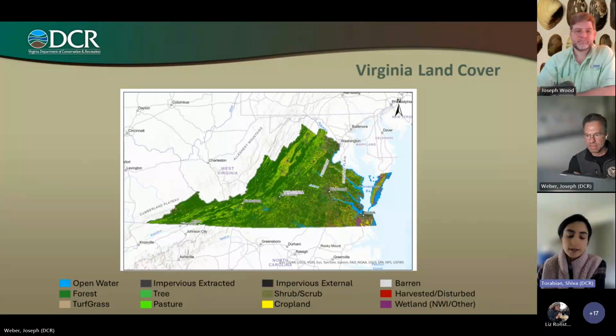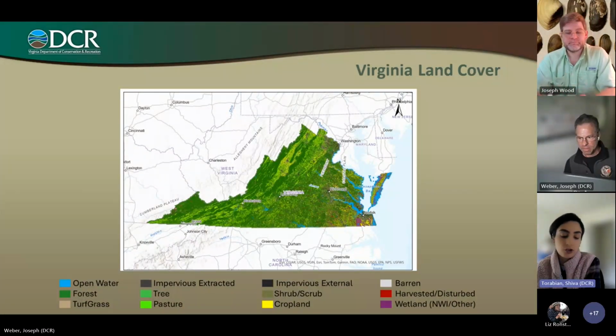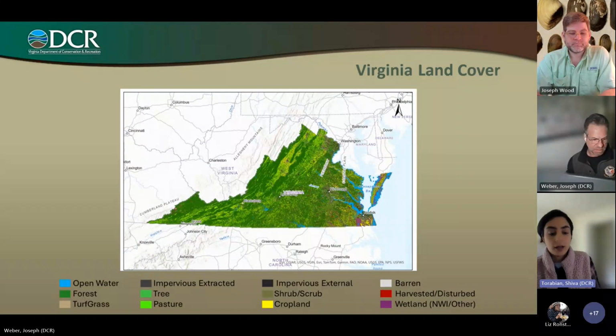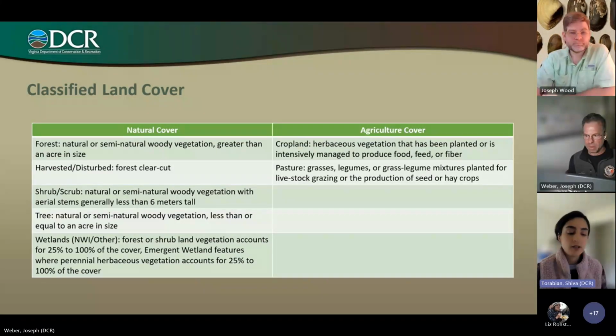The Virginia land cover layer includes 12 classes, of which we use just the natural and agriculture categories for our analysis. Accordingly, the natural cover includes forest, harvested area, shrubland, tree cover, and wetland, while the agriculture cover consists of cropland and pasture. We use just these classes for our analysis.